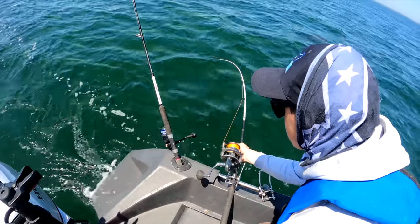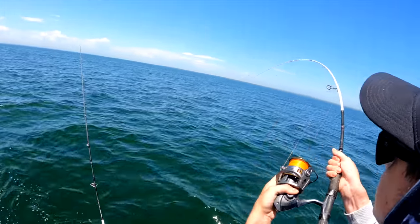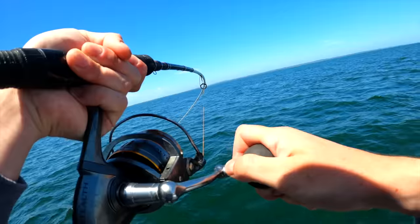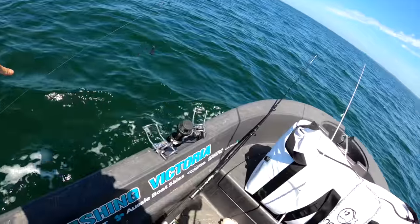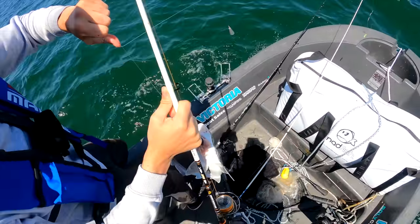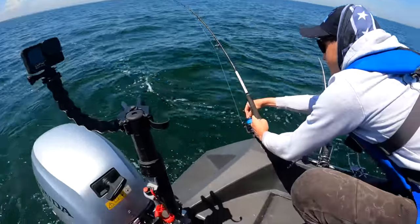Yes, come on, strike, strike, strike, get him out, get him out. Strike, set the hook. Got it? Yes, come on, that's a gummy. See how he's already going out? Oh, small gummy. Hey, little gummy.